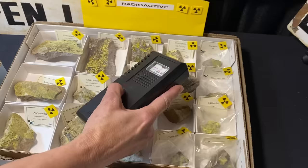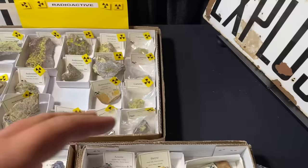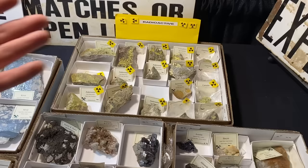And the carnotites are in a bag, so that blocks a bit of it. Are those particularly radioactive, which is why they're in a bag? I just didn't want to mess with them. No, I hear you. That's fantastic. I love the display. If you like radioactive materials, I just love it. A really hot one? Yes, yes, yes.